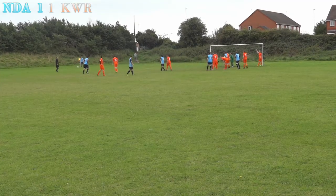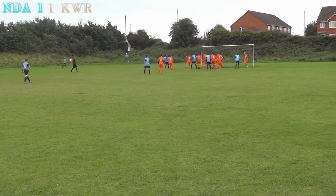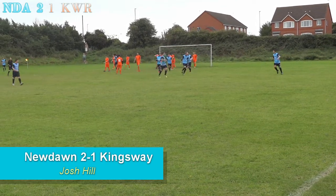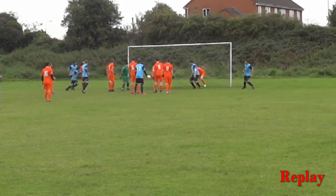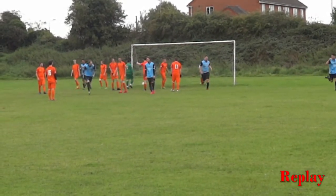Here's a resulting corner to be taken by Josh. And if you watch the technique of the corner, you don't see many like this. Around the corner flag, into the box, keeper comes out. Hilly taps into the empty net. And that's Newdawn 2, Kingsway 1. Keeper comes out, misses the ball. Hilly with the empty net, calm. Volleys it first time. Matt does well to get out the way. Good finish.